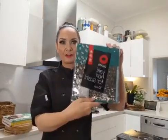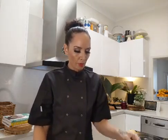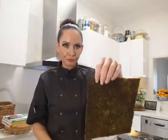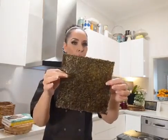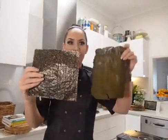And the last one, which can be a little bit confusing for people as well, is they show me a packet of this, which is nori, and they go, can I use this to make kombu water? The answer is no, you can't. Because nori, you guys all know what nori is. Nori is what they use to make sushi, right? To wrap sushi in. And so this here has almost no flavor or goodness compared with this.